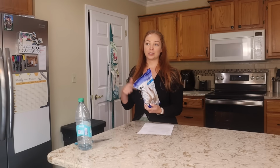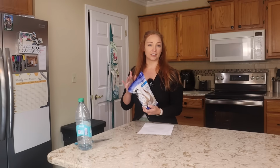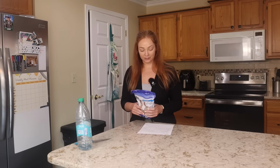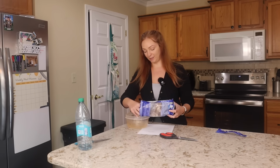I love getting my shrimp when it's buy one, get one free at Food Lion because you don't have to buy 2. You can just get 1 at half price. So I think I paid $6 for this. I'm pretty sure it's slightly freezer burnt. And it says we need 8 ounces, but this is a 1-pound bag, so I only need half of this. I'm gonna start by setting aside half of this and put the other half back in the freezer.